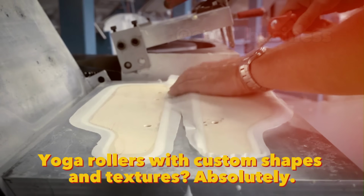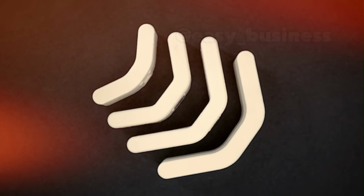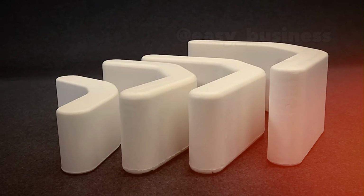Yoga rollers with custom shapes and textures? Absolutely. One machine, dozens of products. Just change the mold and start producing.